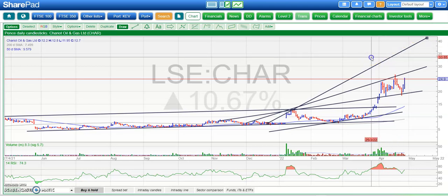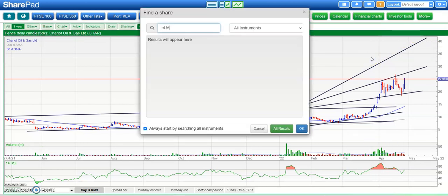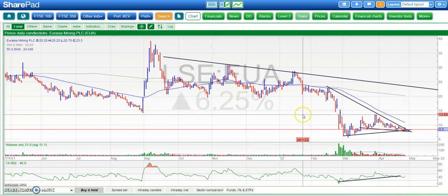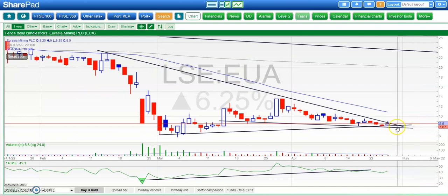Onto a stock which has not had such a great ride in the recent past, but a bit of consolidation here at Eurasia. Got the first glimmers of a support line there from back in March. That's around the 8 pence level. We're sort of bumping along the bottom there. What we'd really like to see, though, is an end-of-day close through that February resistance line.